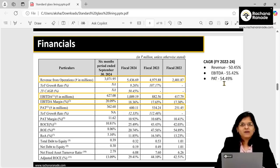Now you might be like, what's wrong? Have a look at this. From fiscal year 22 to 23, that's a great jump from 2400 million to almost 5000 million. EBITDA almost doubling. You can see PAT more than doubling. Now why did this happen from 22 to 23?